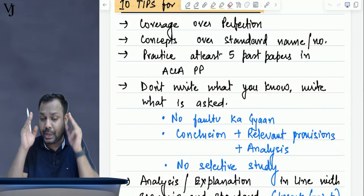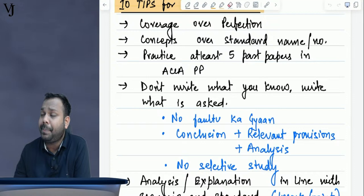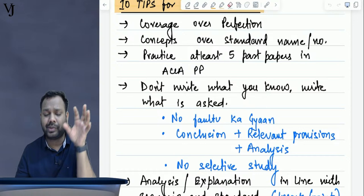Tejas has a query. Will we get marks if we explain the standard and its relevance in a question? See, depends, Tejas. What is the question asking for? If the question is asking you to apply the knowledge of the standard to the given scenario and you have written the provisions of the standard correctly, you will get the marks for that also.